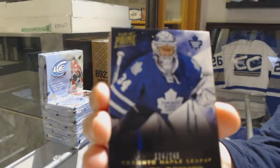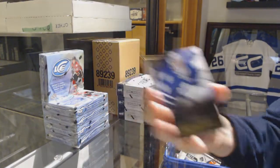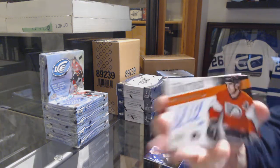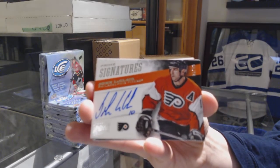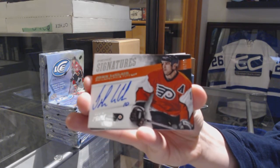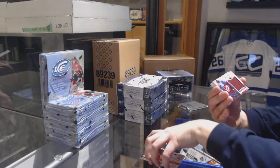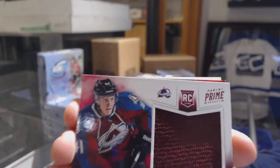Number 249 for the Toronto Maple Leafs, James Reimer. We've got a Prime Signatures, number 299 for the Philadelphia Flyers, John LeClaire. For the Colorado Avalanche, Primetime Rookie Jersey, number 299, Tyson Barrie.